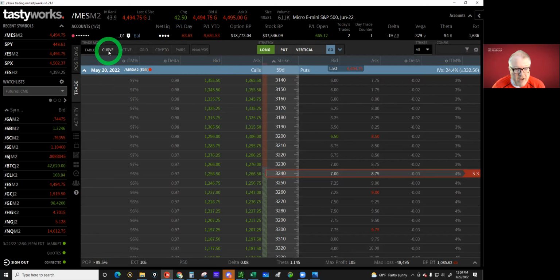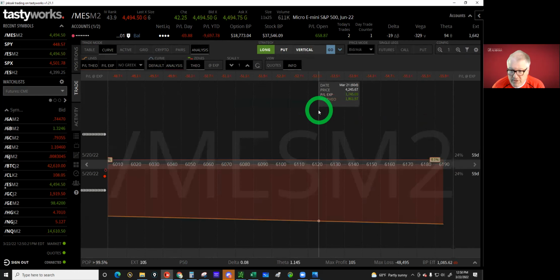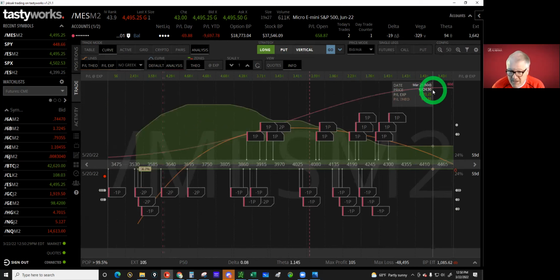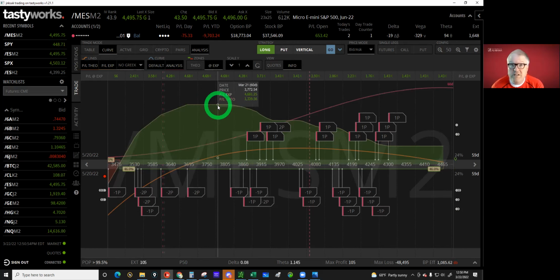But what I like is we've got a nice little hedge to the downside. Looks like here with our overall 111s that we've got on. Just going to scroll out, see what the beast looks like. Beast looks kind of cool, right? At expiration, this is Theo zone, expiration zone, we got a nice profit hump down here. And at expiration, if this thing comes up here, it looks like we're up almost $5,000 to the downside. Really, really cool. Any questions?